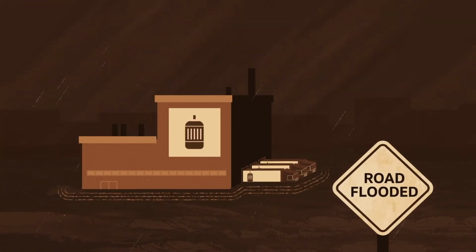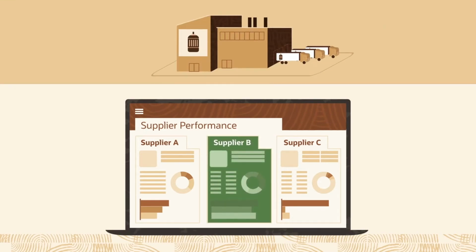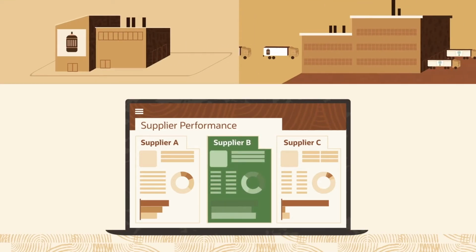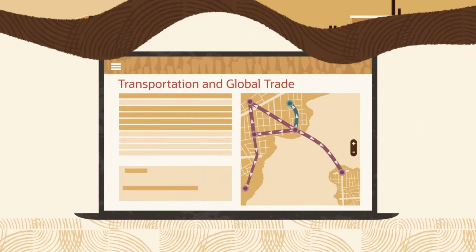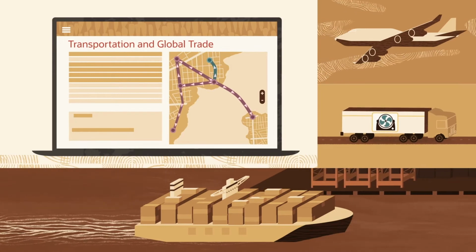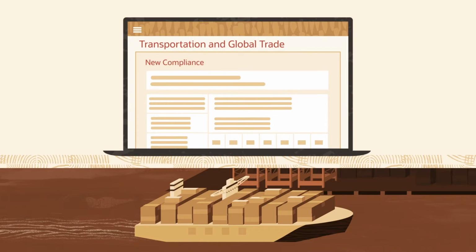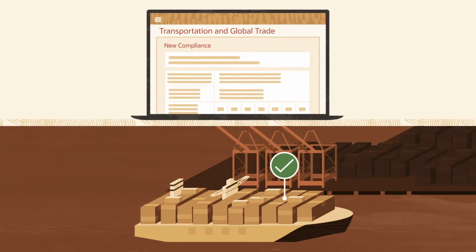If there's a disruption with a key supplier, Oracle Procurement helps you identify trusted sources of supply to keep your factories running at full capacity. And Oracle Transportation and Global Trade Management help you fulfill orders perfectly, whether it's by land, sea, or air, and enable you to comply with fast-changing global trade regulations.